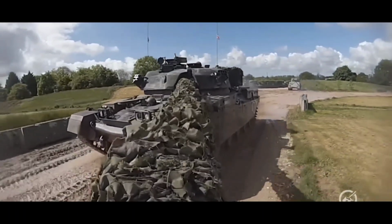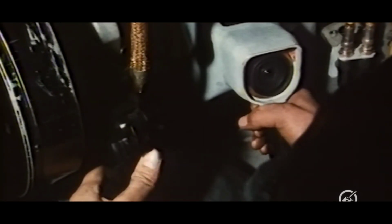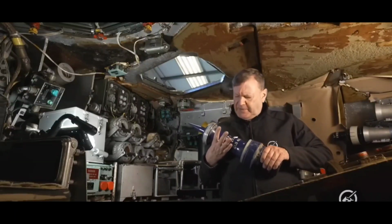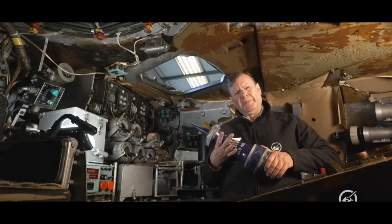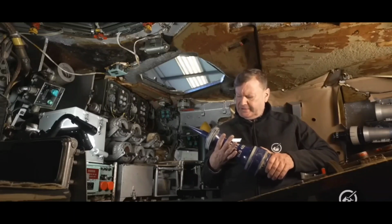I'm here in the loader operator's position on the left-hand side of the turret of one of the British Army's Chieftain tanks, and this is the breech of the L11 gun. Now, the L11 is a rifled 120mm gun, and it can fire armour-piercing rounds, it can fire high-explosive rounds, it can also fire smoke. Now, the armour-piercing round most commonly used in modern warfare is one of these, and this is APFSDS. And what that means is armour-piercing, fin-stabilised, discarding sabot. It's a bit of a mouthful, so we quite often call it a fin round, just for short.